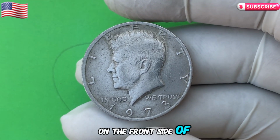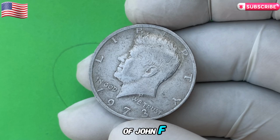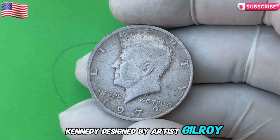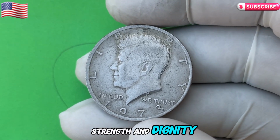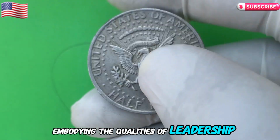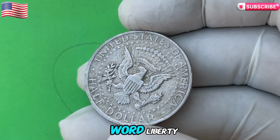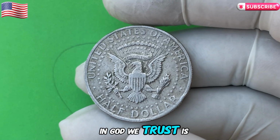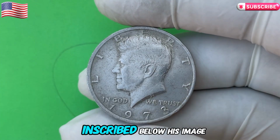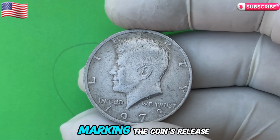On the front side of the coin, known as the obverse, you'll find the powerful profile of John F. Kennedy, designed by artist Gilroy Roberts. His face is depicted with strength and dignity, embodying the qualities of leadership, courage, and hope. Above Kennedy's head is the word liberty, and to his left, the famous phrase, "In God We Trust," is inscribed. Below his image, you'll see the year 1973, marking the coin's release.